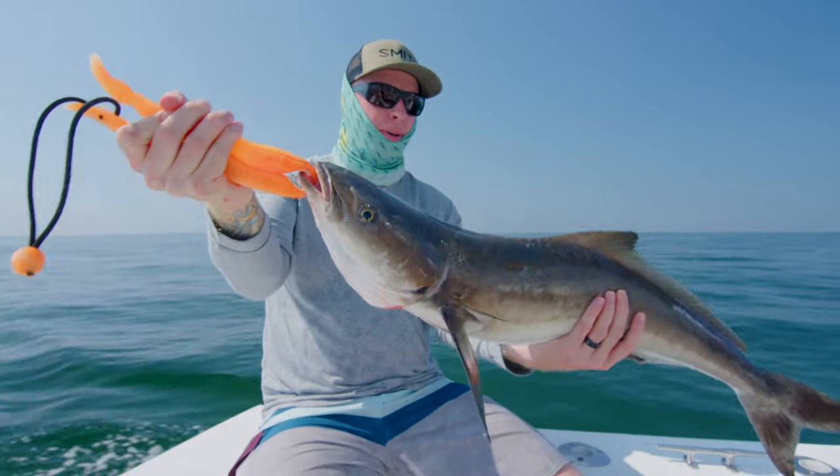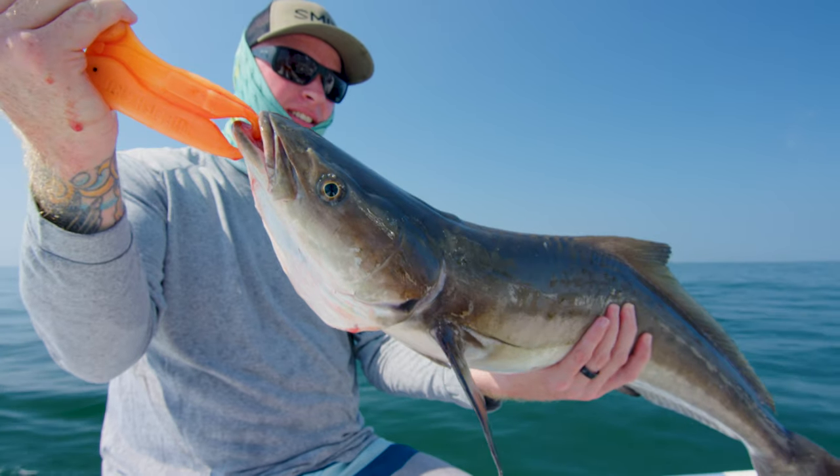My first cobia. Robbie just put us on it. Got the sink off the boat. First fish of the day. Hope to catch some more.